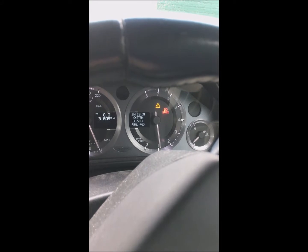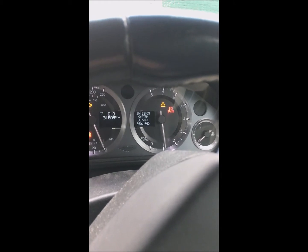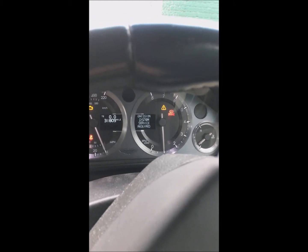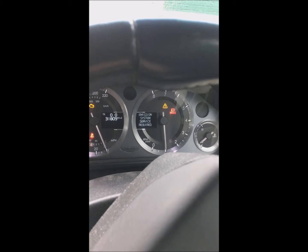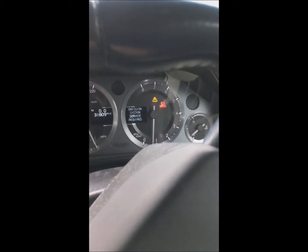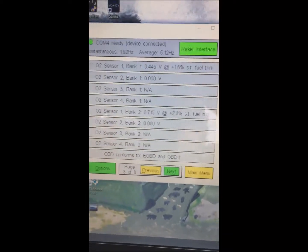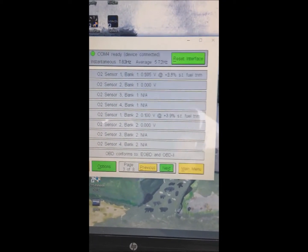So I had a good look around the data that comes from the OBD, and the smoking gun was the oxygen. On bank 1 it was 23%, and on bank 2 it was 2.3% in certain revving conditions. You can sort of see it, it'll come up here in this data.